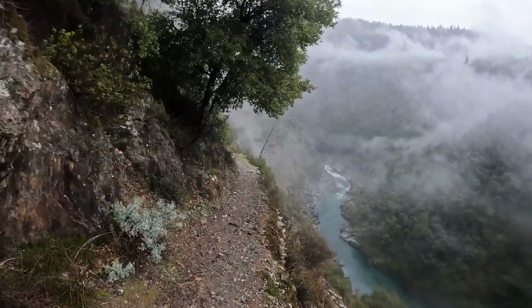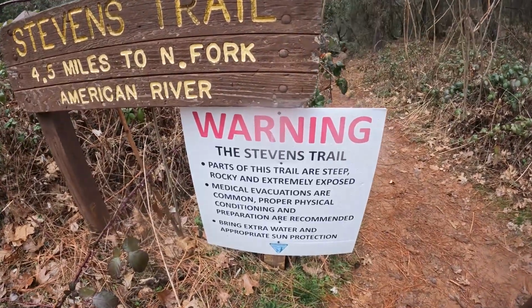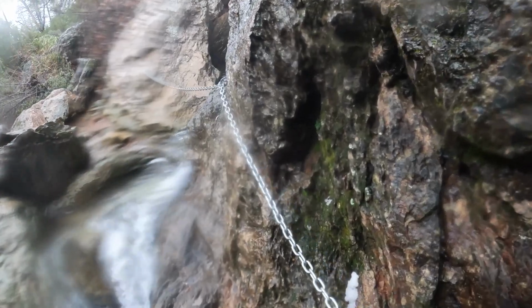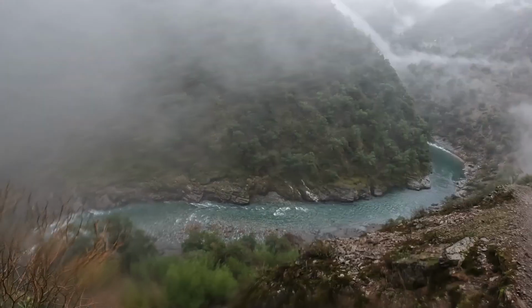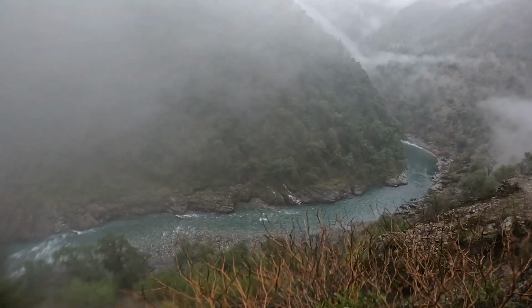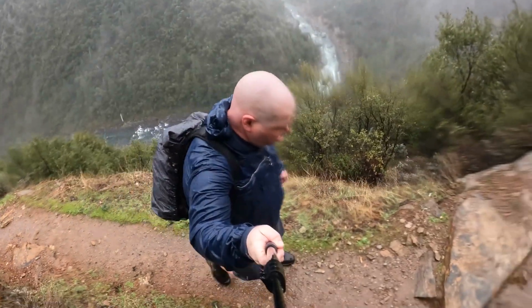On this edition, we are exploring historic Stevens Trail in Colfax, California. Along the way, we will wade through overflowing creeks, encounter abandoned mines, experience weird weather, and take in the beauty of the North Fork of the American River. All this and much more on this Introverted Travels.